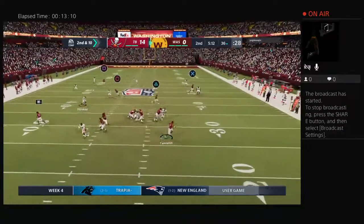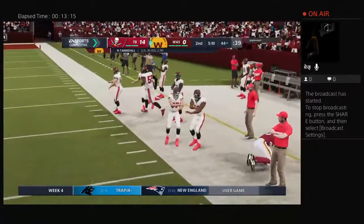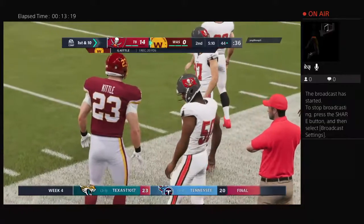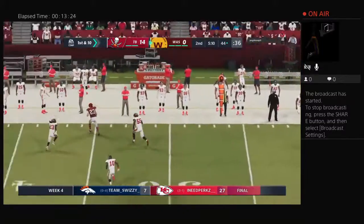A shotgun snap for Tannehill. Flush to his right. The first catch of the game for George Kittle. And he gets us to the other side of midfield across the 45 before going out. That one a gain of 20 and a 1st down.